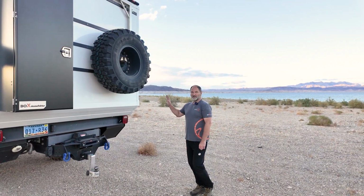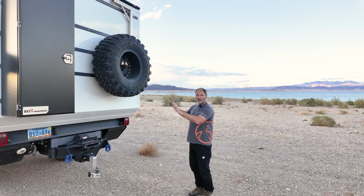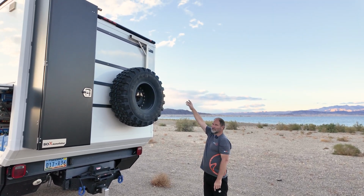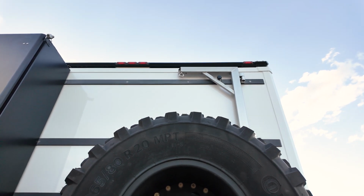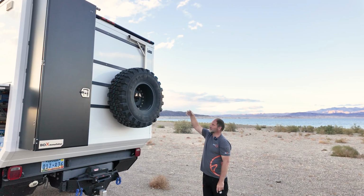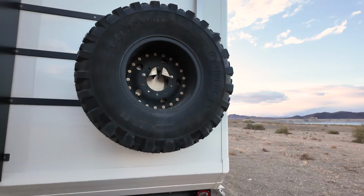We located the spare tire on the rear wall, and to get it down you see this little stainless steel device, and with a chain fall it's very easy to get the heavy tire down in case you want to change your tire.